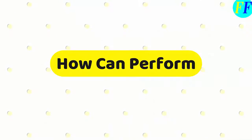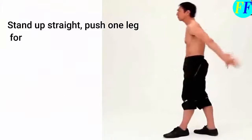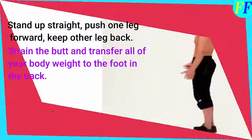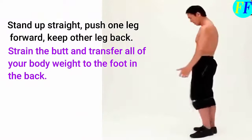How can we perform it? For losing belly fat quickly, you need to perform this belly fat exercise for anywhere between 2 to 10 minutes every day. Stand up straight, push one leg forward, keep the other leg back. Strain the butt and transfer all of your body weight to the foot in the back.